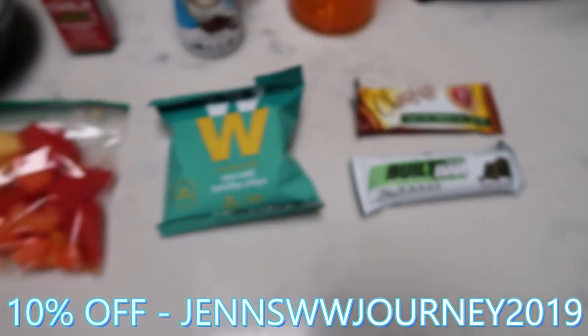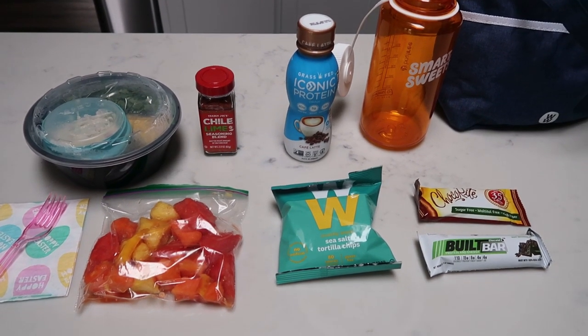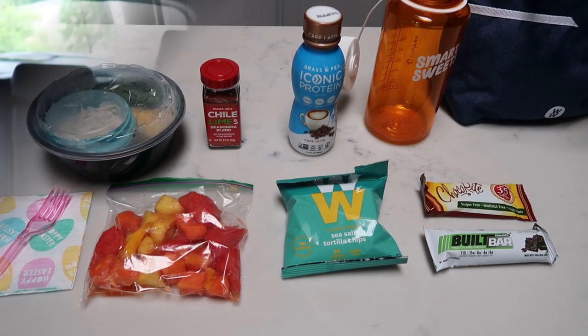So that's what I'm gonna be taking with me. So let me get all packed up. Let's get in the car and I'll share my Built Bar with you, and we'll talk a little bit about what's on my plan for today.